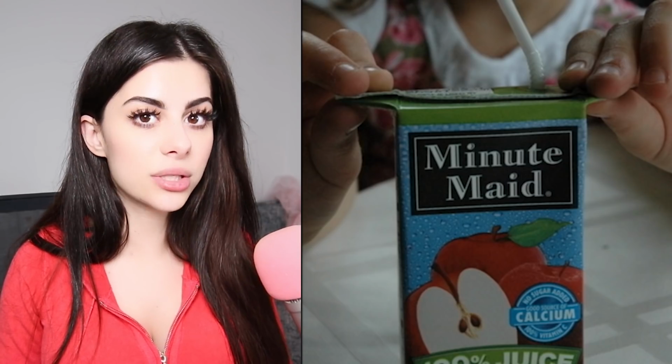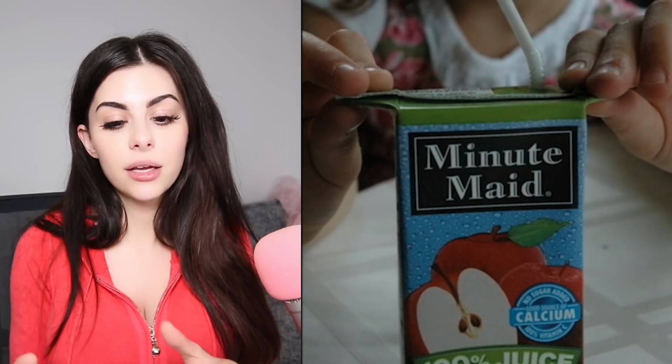Obviously. If you hold your juice carton by the flaps, it stops it from splashing your face if you squeeze too hard, because now you can squeeze as hard as you want on the little flaps. It's not on the juice can. Not juice can. What is it? A juice carton.